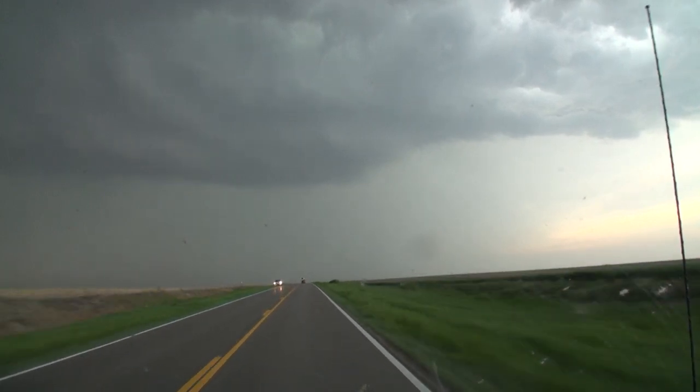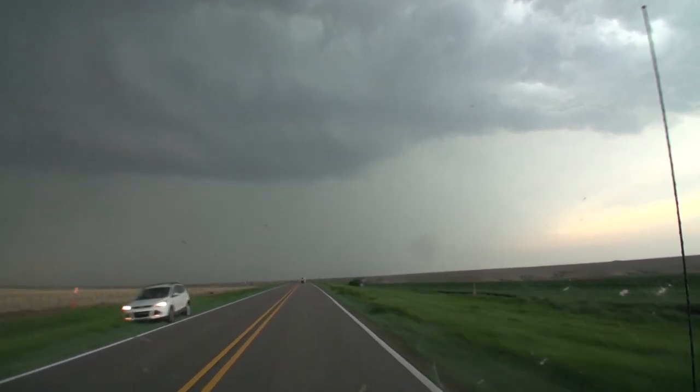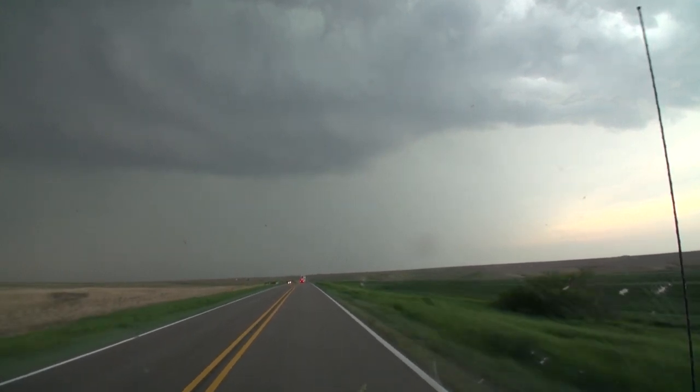Seven and a half miles before we hit our eastbound road. We're gonna get some bad stuff up here. Hopefully not real bad.